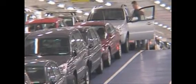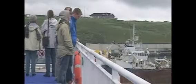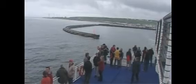While Norrona is at sea, all car decks are closed for safety reasons. You cannot access your car at this time. If you have forgotten something, however, you can check your left luggage during any harbour stop.